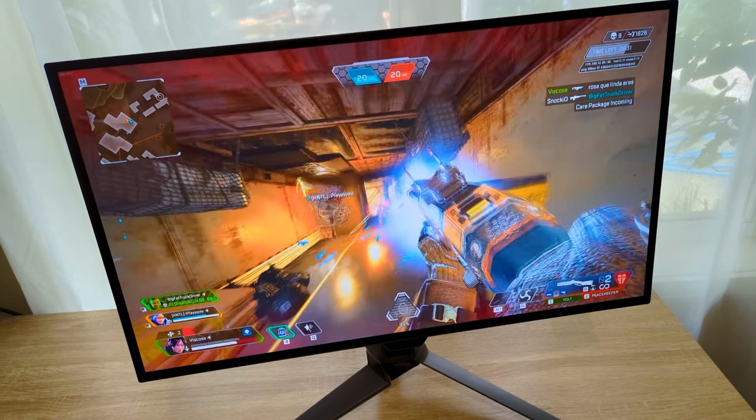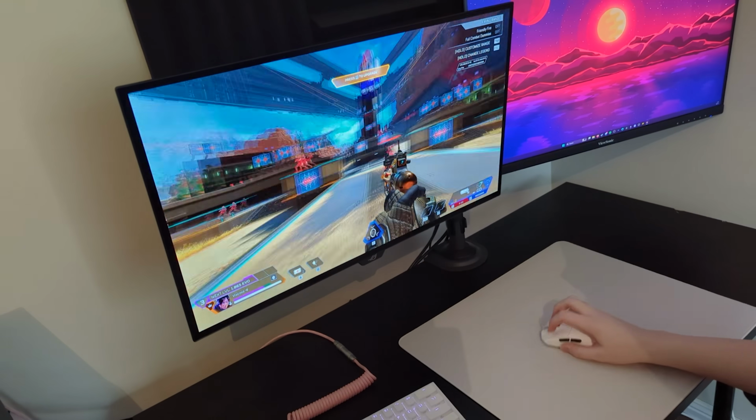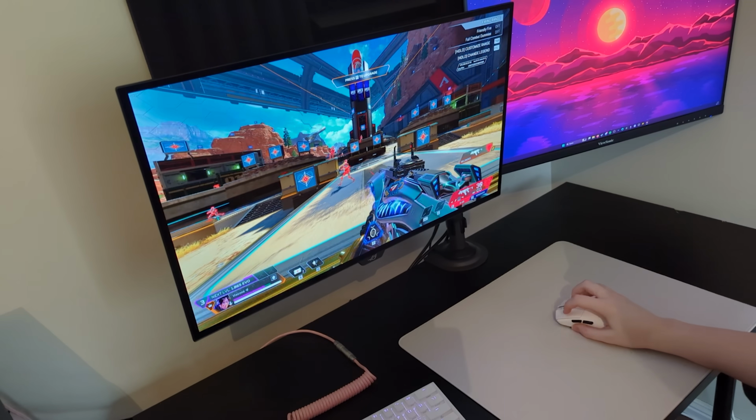When using it, my first impression was that it just felt off, and after a few minutes, I was convinced it had additional input lag versus non-ELMB 240Hz. I've seen a few different tests since that both ballpark a 4 to 5 millisecond latency increase, which doesn't sound terrible, but when the base input lag is so low, it felt very noticeable to me.